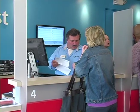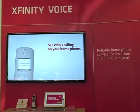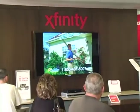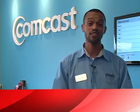and one-to-one setting. If it's a busy time and you can wait, the lobby is filled with interactive mediums for phone, TV, and internet. You can also relax, read about our many products and services, and watch some TV. I think it's really cool that our customers have the ability to use our various products. If they're buying telephone, they can actually pick up the telephone and use the telephone.